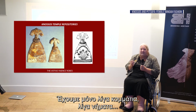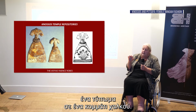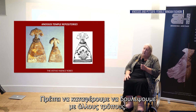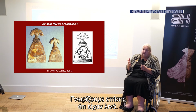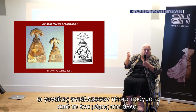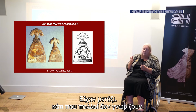Materials, we don't have anything. We have a few little scraps, a couple of threads, or a little tiny patch, or more often an impression in a piece of bronze. We haven't got nice stuff like they have in Egypt. We have to work it out in other ways. So we know that they had wool, because you know about the Knossos tablets and all the lists of the wool that's there. We know that they had linen. Women are women, and they will swap stuff from one place to the other. We have silk, which most of you might not know.